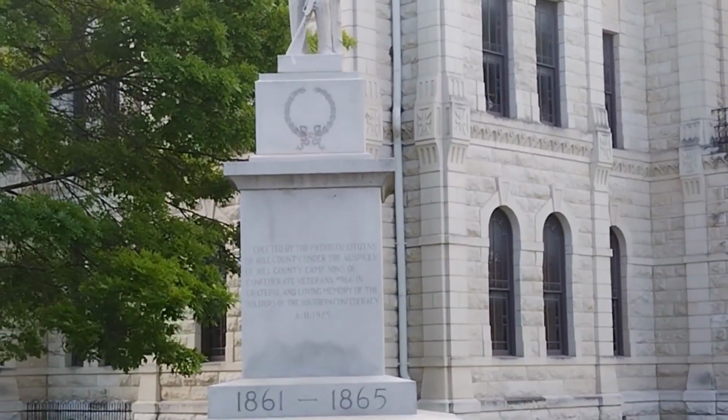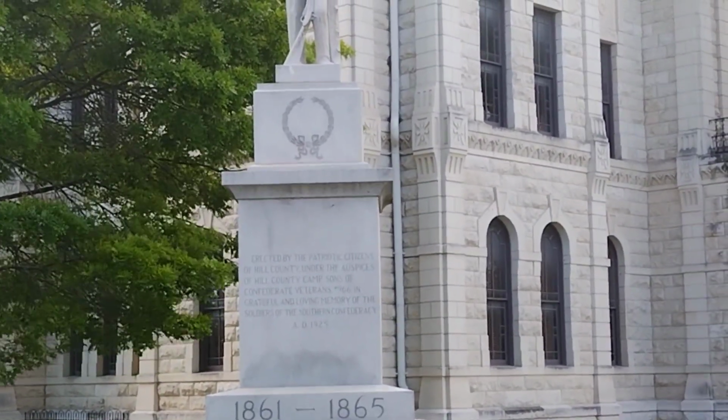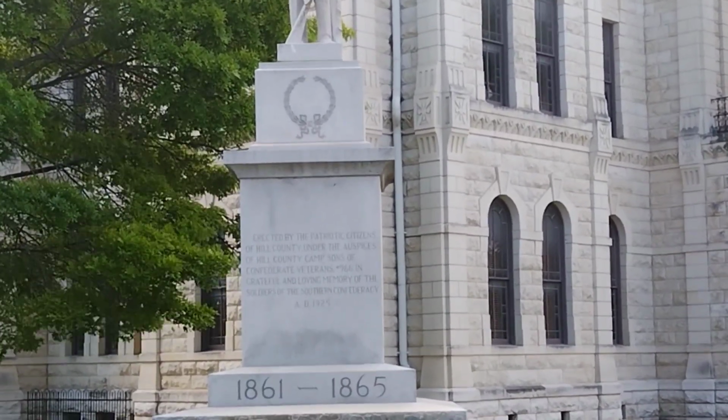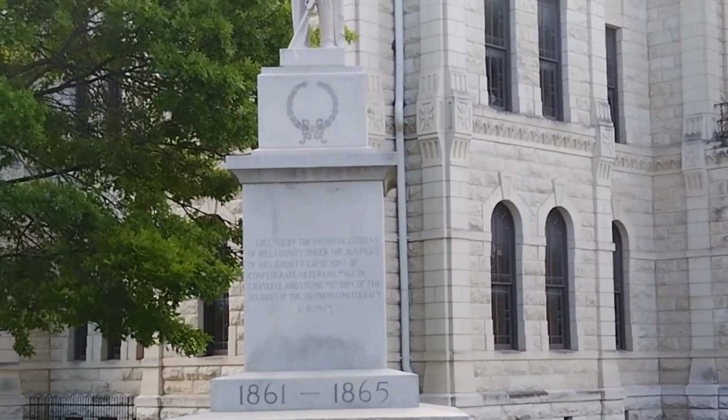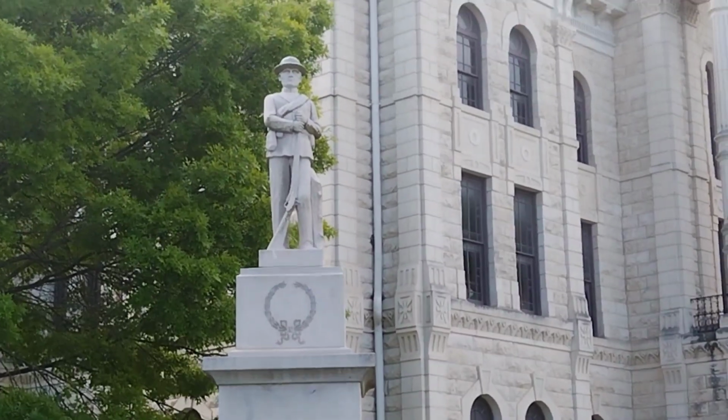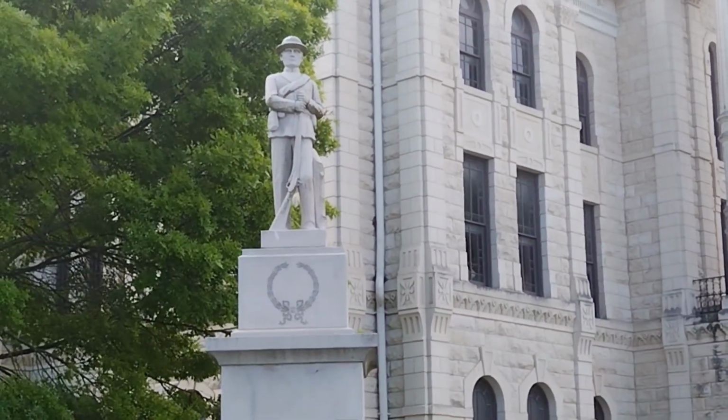And it was erected by the patriotic citizens of Hill County, Sons of Confederate Veterans, in grateful and loving memory of the soldiers of the Southern Confederacy. And it looks like it has a soldier on top there.